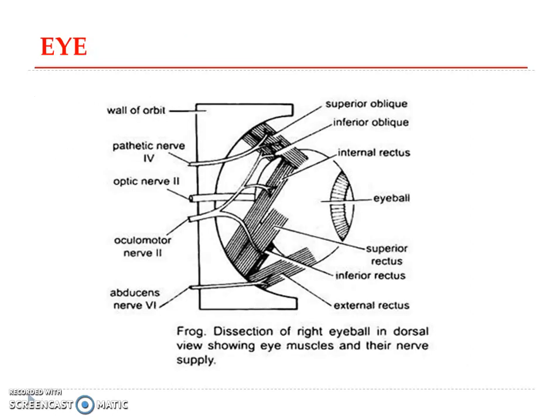Here we have the photoreceptors, or the organs of sight, the eye. They are represented by two large eyes, and each eyeball is roughly spherical. It is placed inside a part known as the orbit. You can see the orbit, this is the wall of the orbit. So the eyeball is placed inside the orbit.